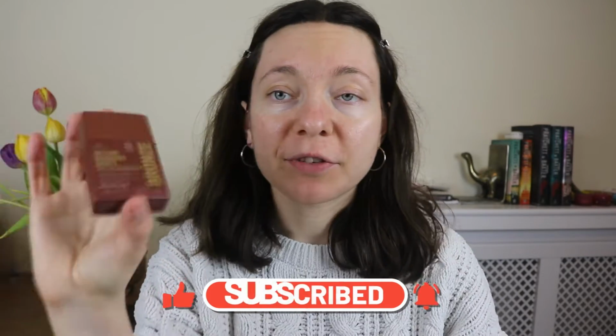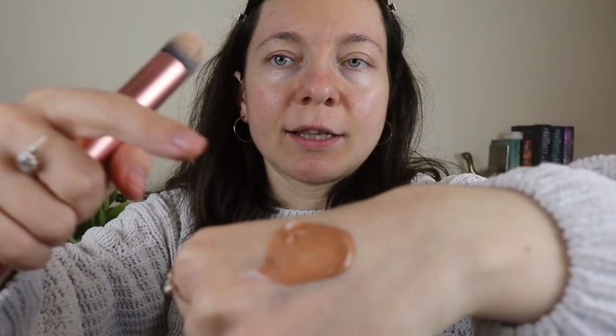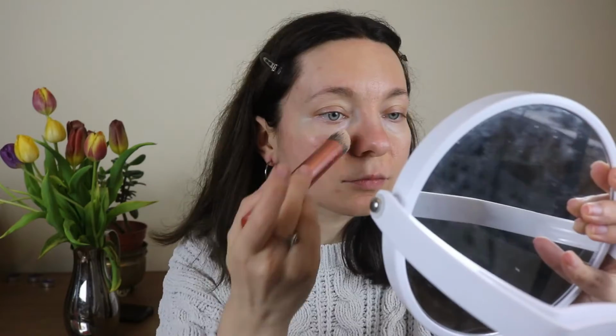These were £3.50 and I'm gonna give them a good shake. And for the moisturizer, I'm gonna use this Good Jeans moisturizer. I'm not sure if it's the right thing, but I'm trying because I don't think I have any other moisturizer that is this liquid. Let's give it a good mix. Oh my goodness, this looks so dark. It looks definitely really dark.